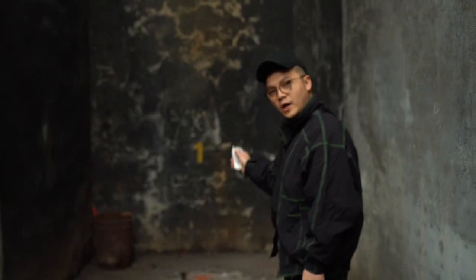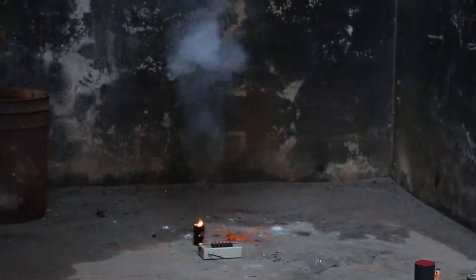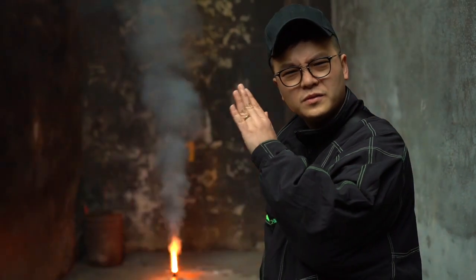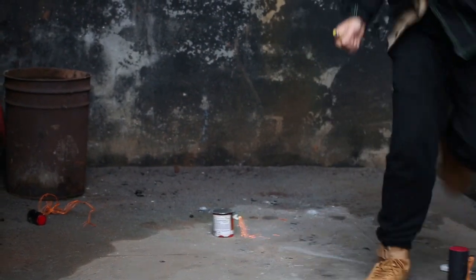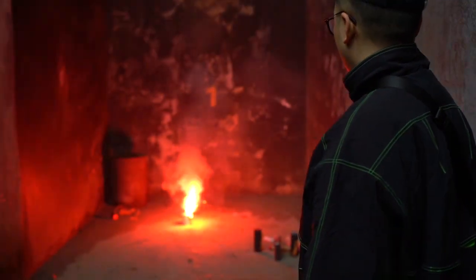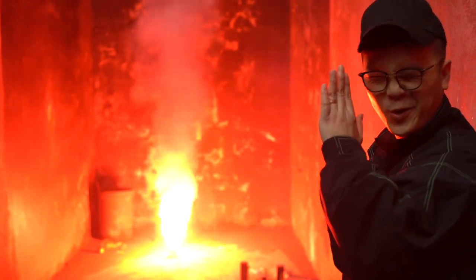I'm going to test some of their products, and that one is Ghost Stroke. Let's start. Woo! I think people use this for outdoor concerts, some kind of concert, right? Red fire port. Ooh. It's not boring red. Woo!